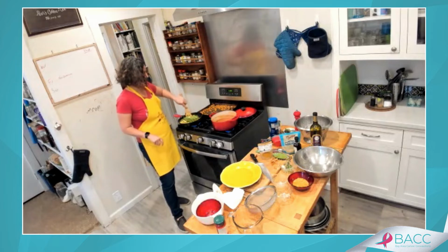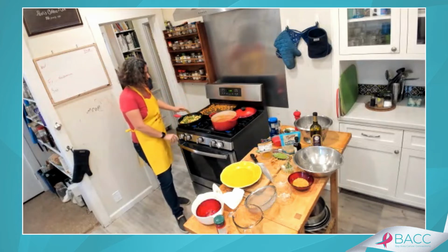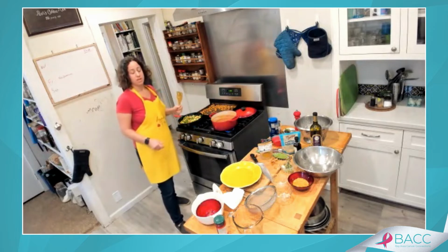And just really beautiful, colorful dish. Super yummy. Okay, so this is done, and you can take it off the heat.